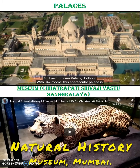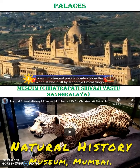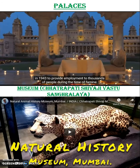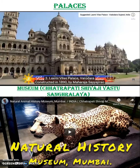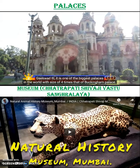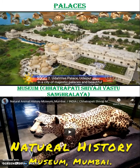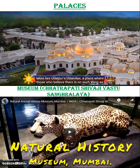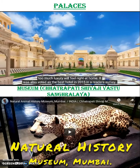Number 4. Umaid Bhawan Palace, Jodhpur. With 347 rooms, this spectacular palace is one of the largest private residences in the world. It was built by Maharaja Umaid Singh in 1943 to provide employment to thousands of people during the time of famine. Number 3. Lakshmi Vilas Palace, Vadodara. Constructed in 1890 by Maharaja Sayaji Rao Gaikwad III, it is one of the biggest palaces in the world with the size of 4 times that of the Buckingham Palace. Number 2. Uday Vilas Palace, Udaipur. In a city of majestic palaces and beautiful lakes lies Udaipur's Uday Vilas, a place where those who believe there is no such thing as too much luxury will feel right at home. It is also voted as the best hotel in 2015 in a reader's survey.